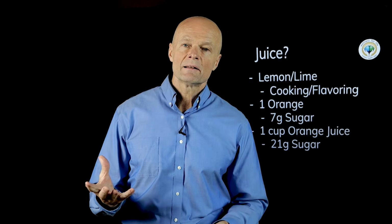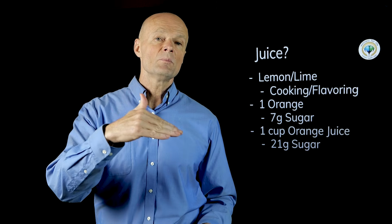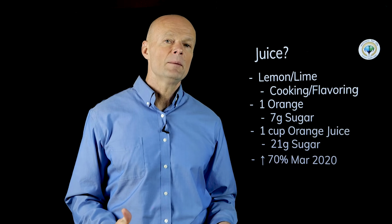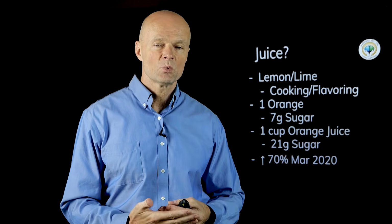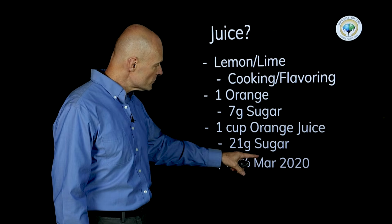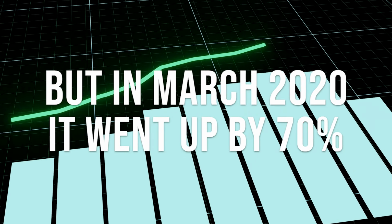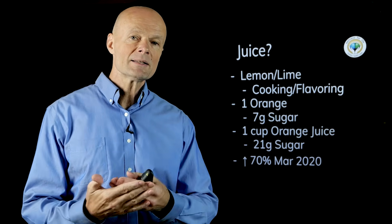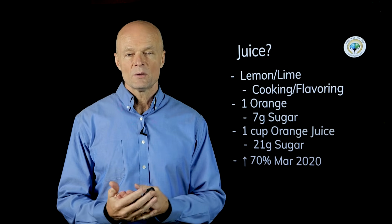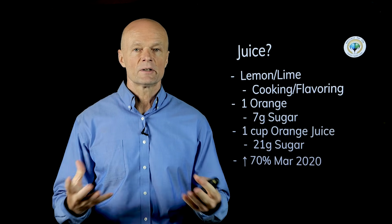And over the years, in the last 15 years or so, orange juice sales have actually dropped. They're down by something like 40%. However, with the COVID epidemic, when that just took off and was announced and made public and people were aware of it, in March of 2020, sales of orange juice went up by 70%. And that was temporary, but what it tells us is people still believe that orange juice is the way to get vitamin C. So they went out and went crazy and stocked up on orange juice.